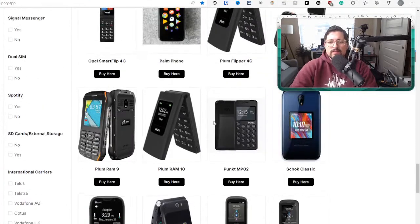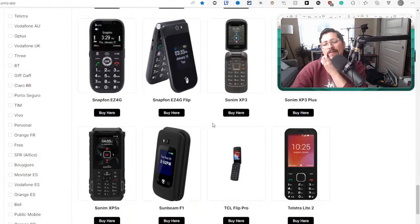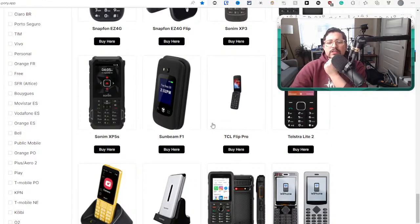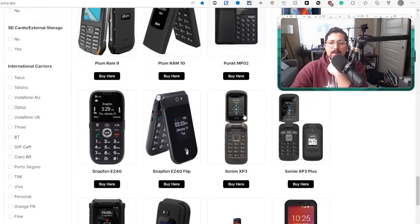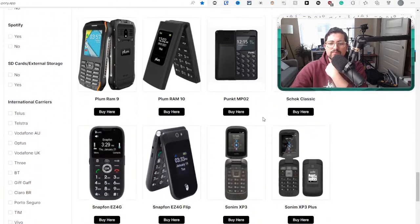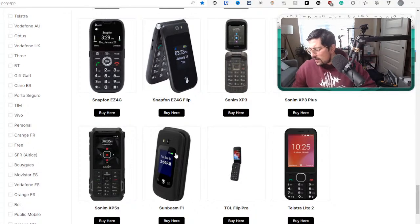Let me see what else. I haven't changed that. Okay, I need to change that. The Sunbeam F1, maybe it would be. Sunbeam is maybe something to consider. A Sonim device could be good. It really depends on the dexterity and how simple you want it to be. But Sunbeam is very intuitive, and I'll showcase it here because everything is labeled. So you have all of these things here on the device itself.